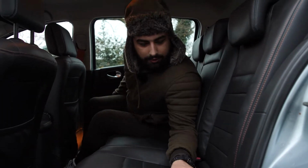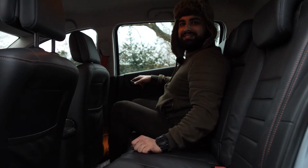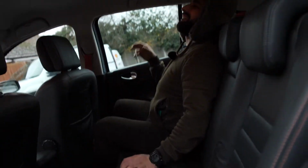The back, let me check something. Shit. Can you open? Where? Lock myself. Again? Yeah. Child control.